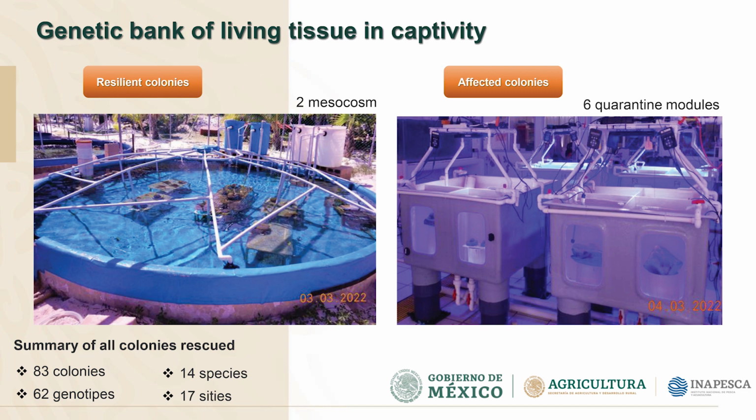And inside a building, we have this kind of aquarium that we call the quarantines. And here we put the fragments of the colonies with some disease from the sea. And they had treatments with antibiotic if they present the disease.